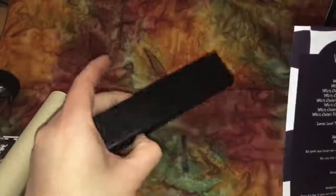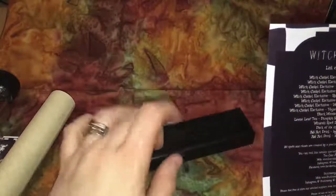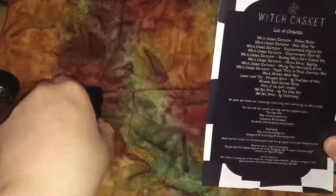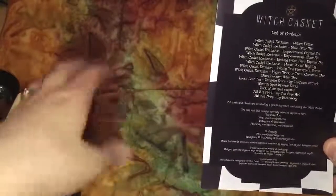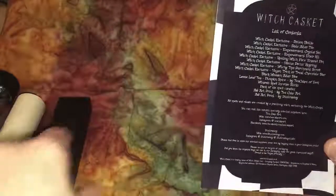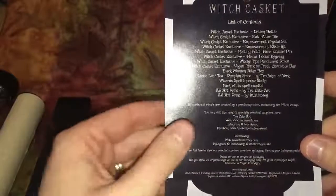I'm surprised I didn't think of that before, but there again, my brain said incense stick holder, and that's where it went. Probably because of the carving on the top, because it's very common to see that on incense stick boxes. But yeah, love the sound of that as an altar box. Loose leaf tea by Tea Cakes of York. Great. Right. If it's nice, I know where I'm going for more then. Wizard's spell incense sticks, spell candles, and 2 art prints, which were fantastic.